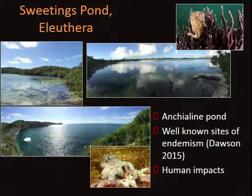Sweetings Pond, strangely enough, has a long-time story about a sea monster that lives in it, and I think the sea monster has actually helped protect this system from exploitation. It's almost a pristine system, which is highly unusual to see in this day and age, so close to so many humans, where very few people get the privilege to get in and explore it.